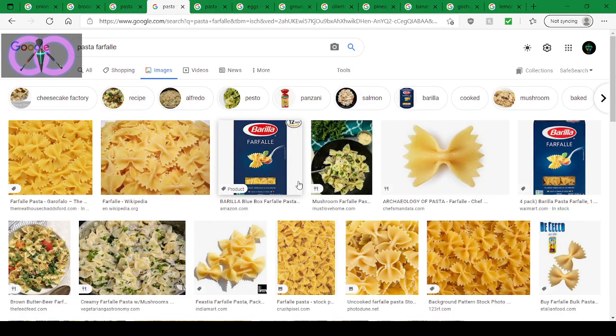The second type is flat. Now flat is like farfalle, which you just call bow tie, or lasagna. Now the benefit of working with a flat noodle is there's a lot of surface area. And if you don't rinse the pasta too much after you cook it, it still has a lot of that starch clinging to it, even if you rinse it a little bit.